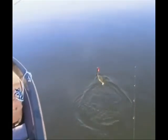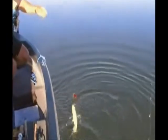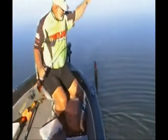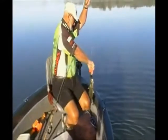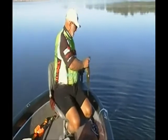Here's our second bass of the morning. This one pretty much came right behind the other one again on the buzzbait. About the same size as our first fish, so we're having a pretty good topwater bite here this morning. As you can see, they're not real big, but they're all fun to catch.